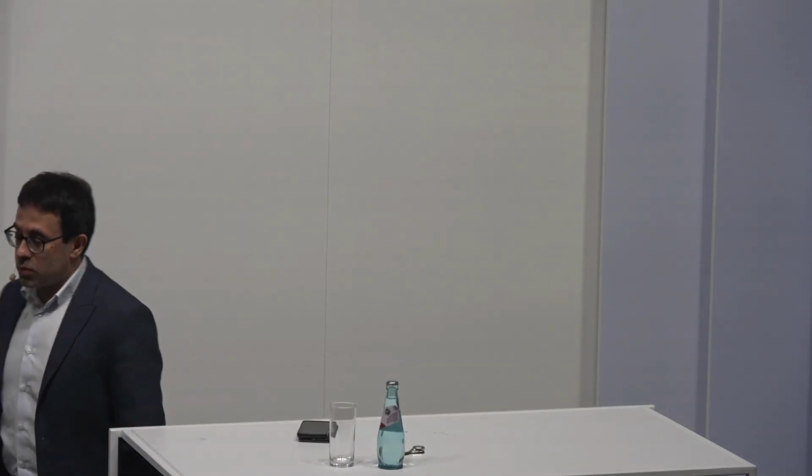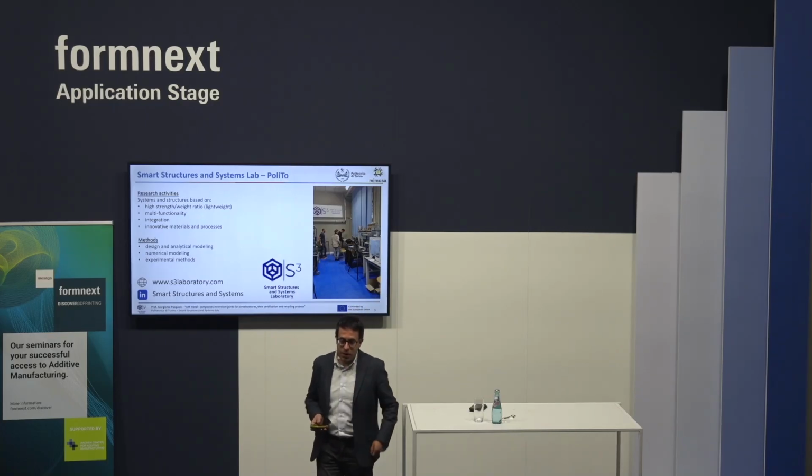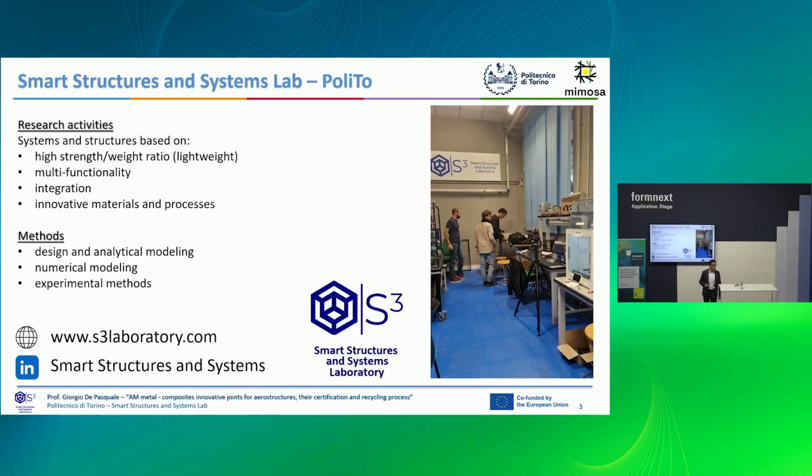Right, okay. So this talk is about one of the applications of additive manufacturing from metal materials to aeronautics. And in particular, we talk about joints between metal parts and composite parts.